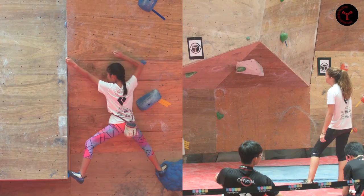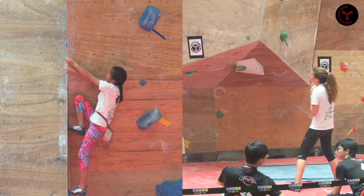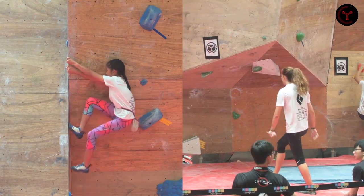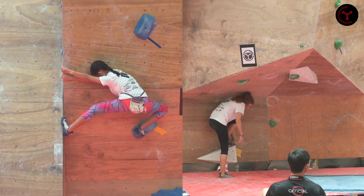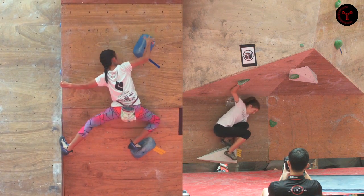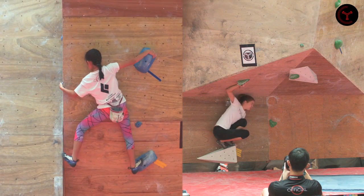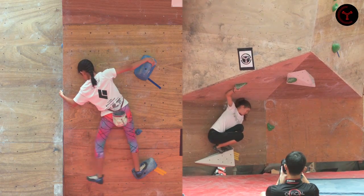Set up for this category for U17 girls and boys, these are all climbers that are less than 17 years of age. It's all secondary school, some even primary school students. But they display such strength and flexibility that even some adults can't match up to.